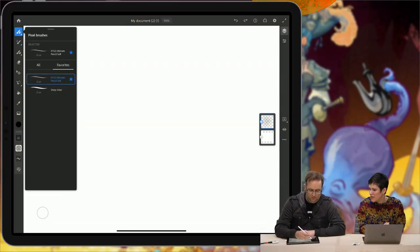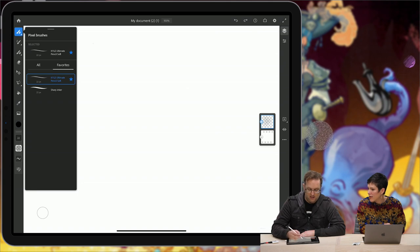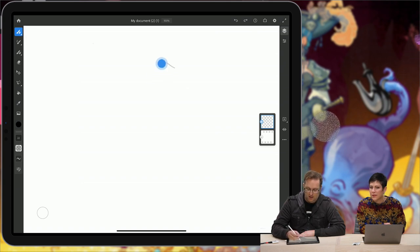What are you using to ink to start with? Well, I'll first do my underdrawing in the same brush I used yesterday, which is the Kyle Ultimate Pencil Soft. And I'll just start doodling around here.